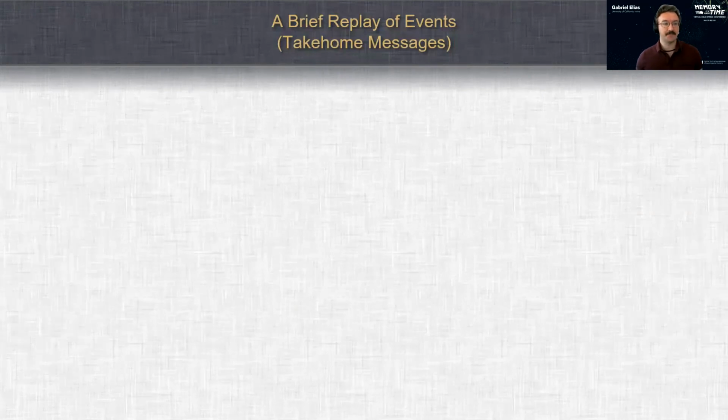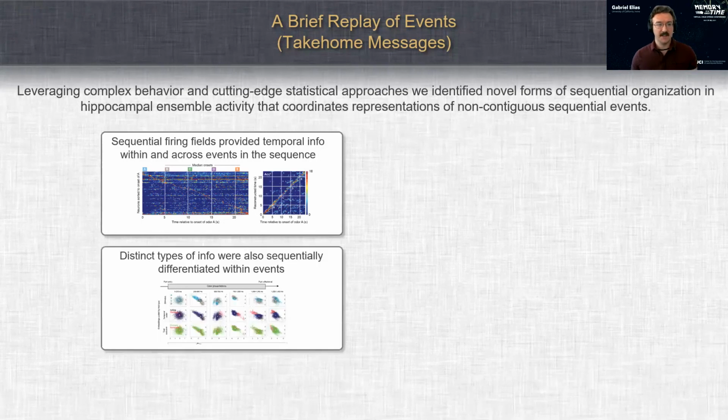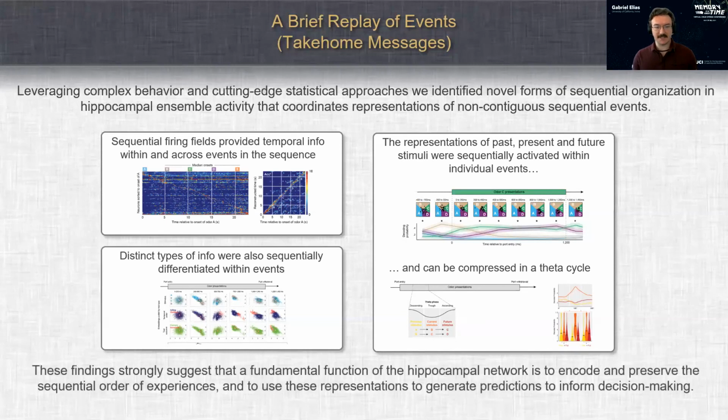So, a brief replay of events. Using our complex behavior and cutting-edge statistical approaches, we were able to identify novel forms of sequential organization within the hippocampal ensemble activity. We're replicating previous findings that temporal information bridges within and across events, and that distinct trial-relevant information is sequentially differentiated within these events as well. Most interestingly, the representations of items separated by multiple seconds in time seem to be cycling within odors and events themselves, and this representation seems to be able to be compressed within a theta cycle. This seems to suggest a fundamental function of a network is to encode and preserve the sequential order of experiences.